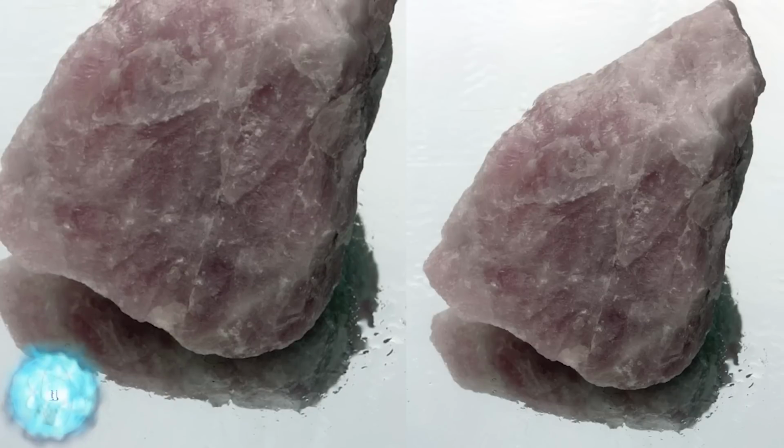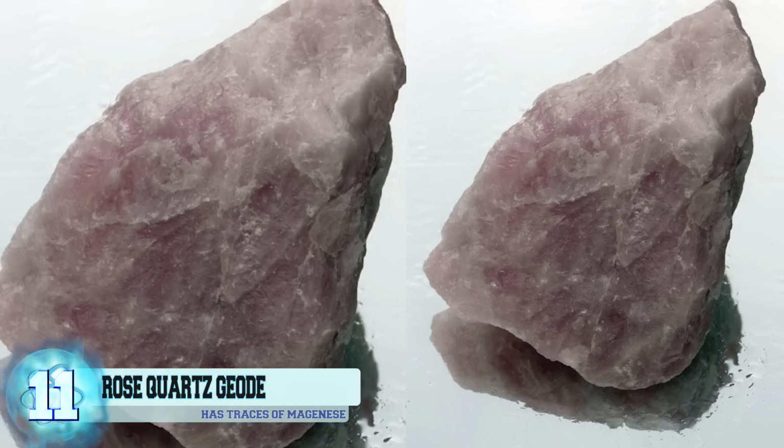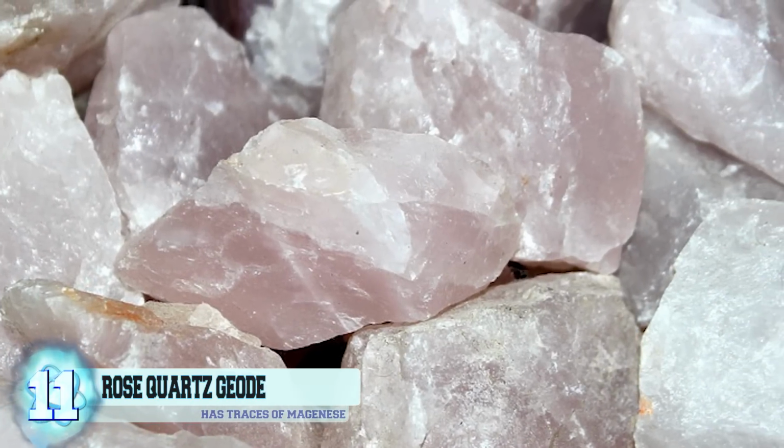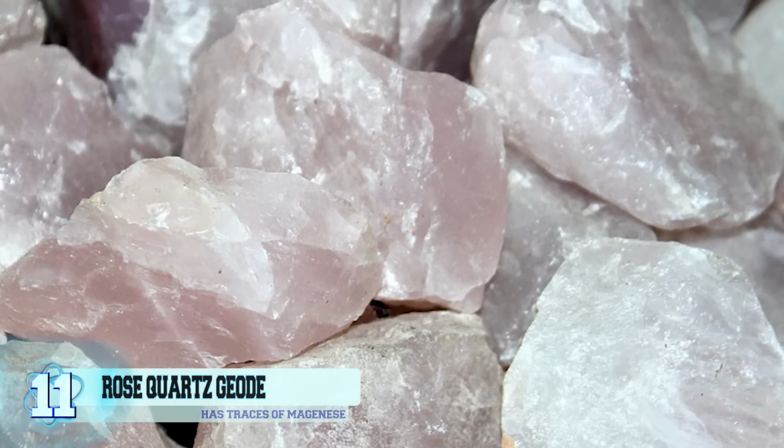Number 11, rose quartz geode. Rose quartz is just one out of 16 different types of quartzes and comes in many different shades of pink, ranging from pale to a red rose hue. This is believed to be caused by traces of either manganese, iron, or titanium.